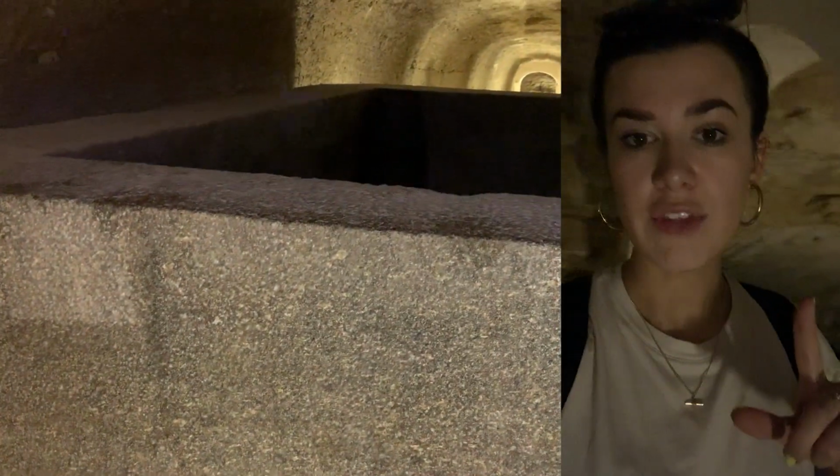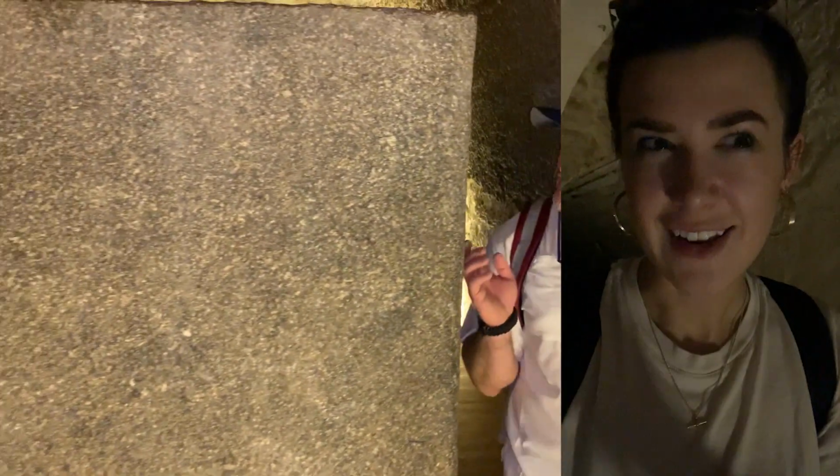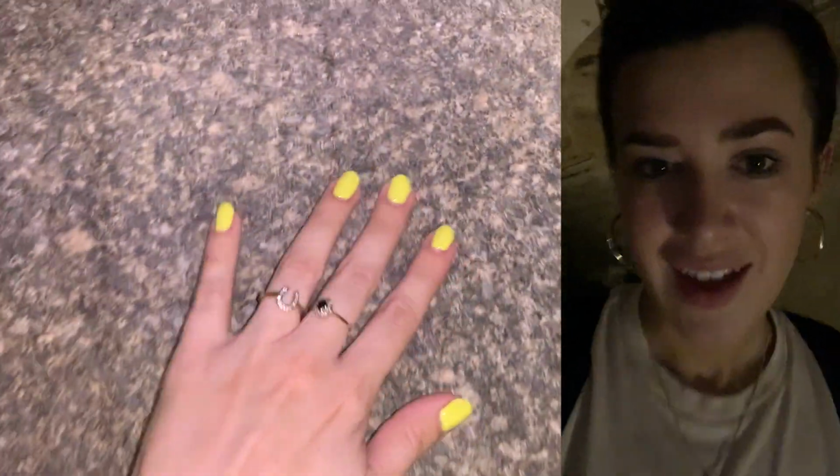Now, all of the sarcophagi were busted open when modern day history found them, apart from one in like 1800. So they blew it open with dynamite to see what was inside, and guess what was inside? Absolutely nothing was inside.